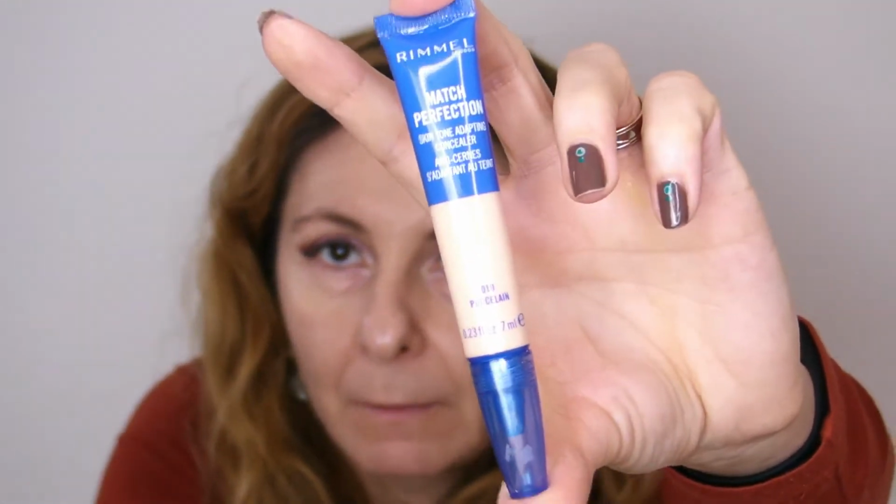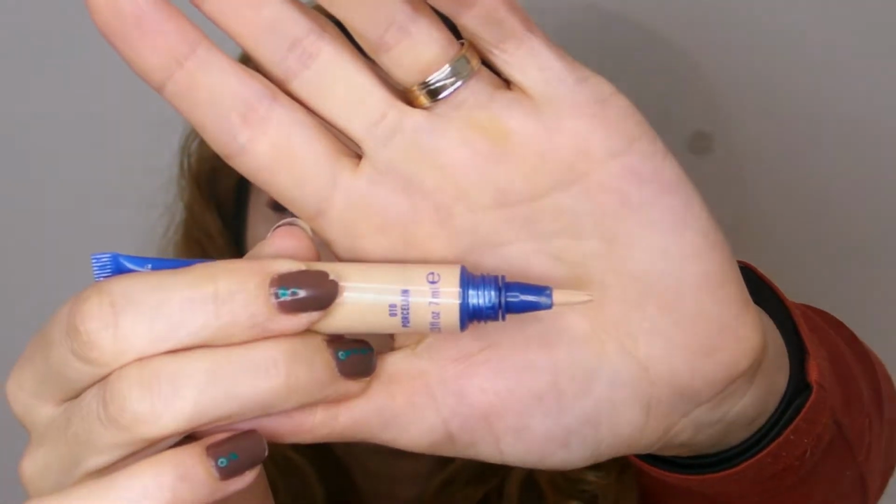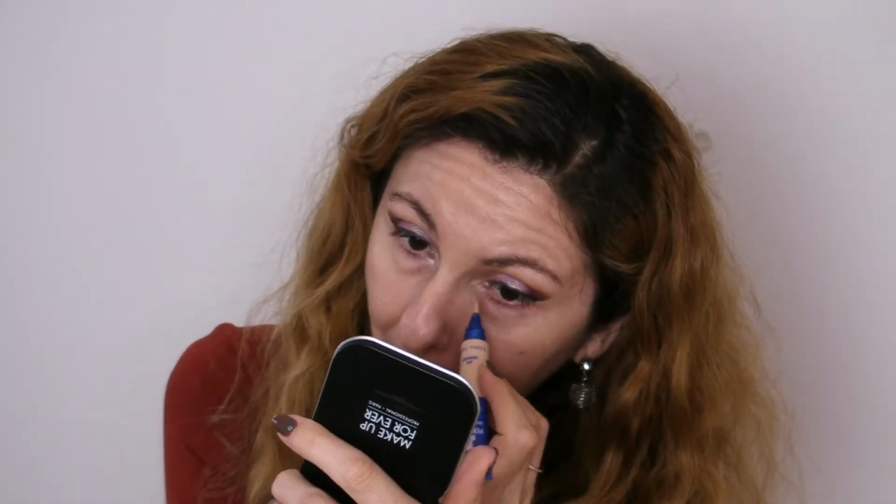For my concealer, I'm gonna use the Match Perfection Skin Tone Adapting Concealer in shade Porcelain, which is coming with this ugly brush. I have to admit that I don't like this brush. And the product itself, it's oxidizing a bit too much for my liking. Even though it wears nice.